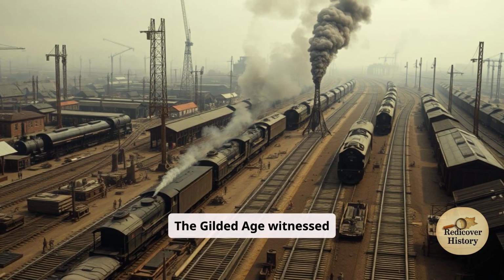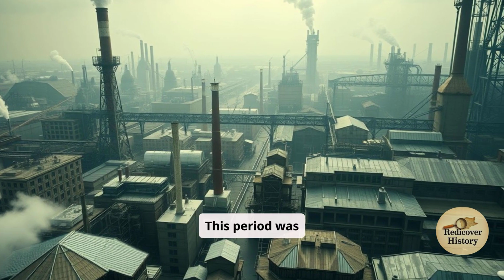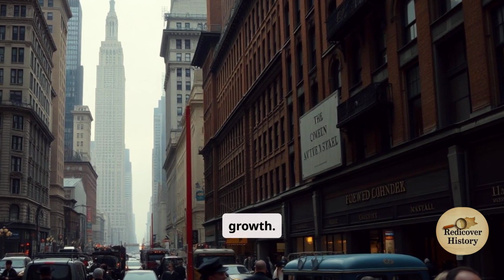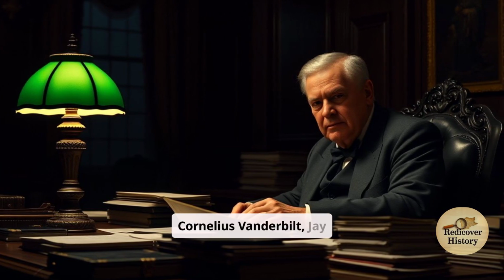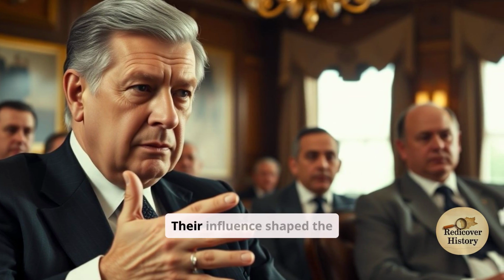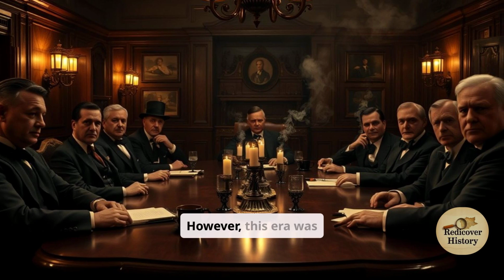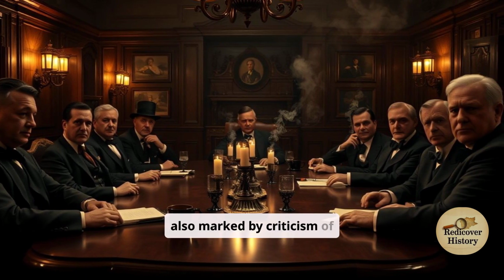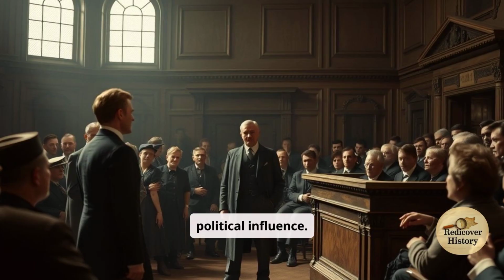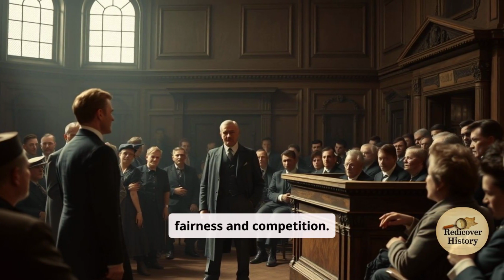The Gilded Age witnessed massive railroad expansion and consolidation. This period was characterized by rapid industrialization and economic growth. Railroad tycoons like Cornelius Vanderbilt, Jay Gould, and J.P. Morgan amassed immense fortunes. Their influence shaped the railroad industry and the nation's economy. However, this era was also marked by criticism of monopolistic practices, price gouging, and political influence. The power of the railroad barons raised concerns about fairness and competition.